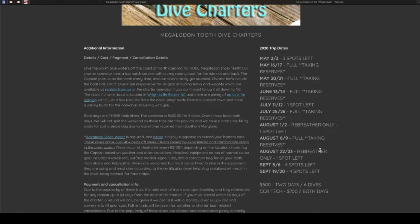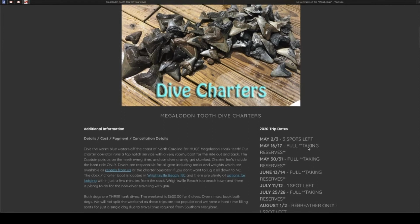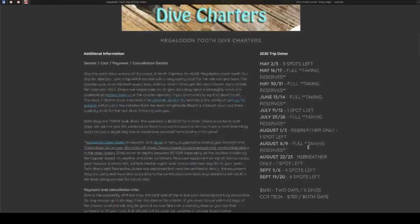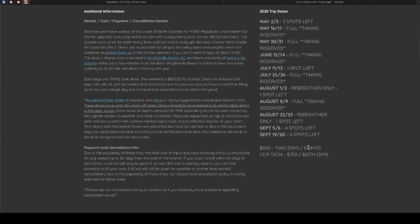The rebreather only trips, if you happen to be a rebreather diver, we do those for rebreather divers, and basically it's a single dive, and you're spending, you know, up to 4 hours of time. For me, like I mentioned earlier, I usually do 2.5 hours down looking, and then about an hour and a half coming back up to the boat on decompression stops. And it makes it nice because it's only on and off the boat once, and you get a little bit more time on the bottom searching for the teeth.